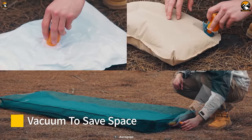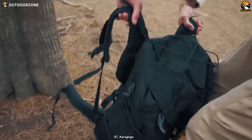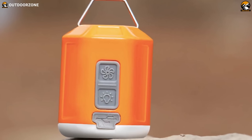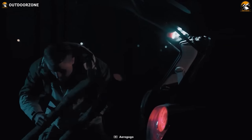But wait, there's more. Giga Pump is not just limited to inflating your air mattresses and pillow. It can also be used as a vacuum pump to quickly deflate and pack your gear, saving you precious backpack space. And the best part? You can even use it at home on vacuum bags to declutter your living space. With its 8 LED lamp beads at the bottom, this gadget creates a warm and inviting atmosphere.